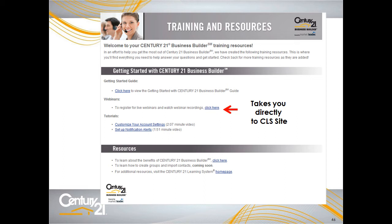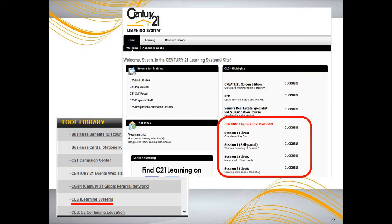The Learning Center is where the Business Builder training classes are. But rather than go through clicking on your Learning Center site, you can go through Business Builder, click on that, and it'll bring you right to the Learning Center, where they have 3 of the classes that are currently available. And these are the classes. Session 1 is a kind of an overview, but they do answer certain questions at the end of it. These are all recorded sessions. These were done live initially and then recorded.